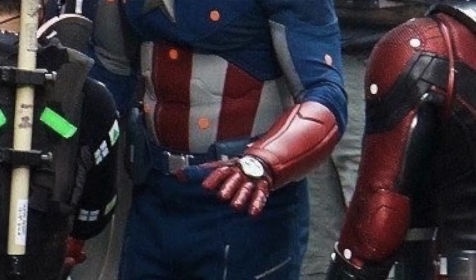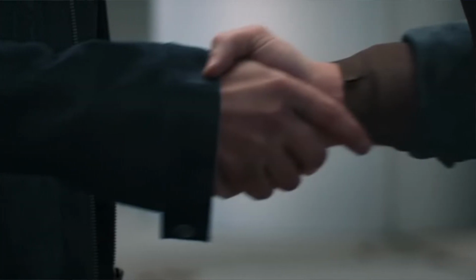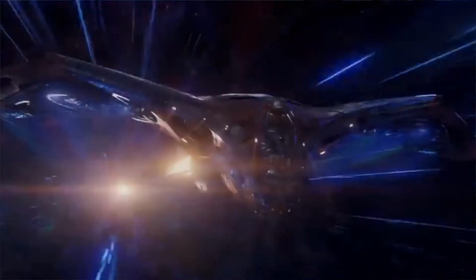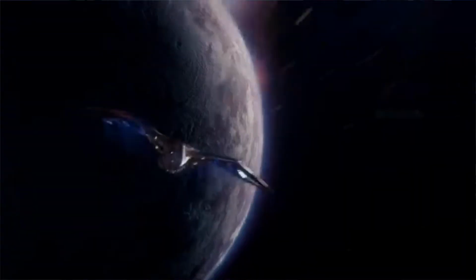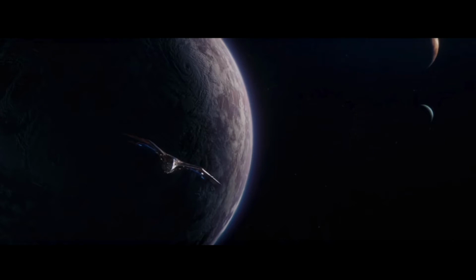We also don't get to see those wrist devices that we saw in those leaked set photos, which we know they shot this footage with, so I don't know if they intentionally shot it so we wouldn't see them. The next shot is probably one of the most interesting shots in the trailer. We see the Benatar flying away from what looks, and I'm pretty sure it is Morag, guys. It has the same look as Morag and has the same other two planets as Morag.